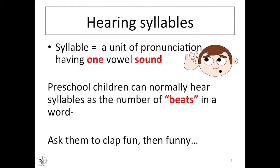Hearing syllables. A syllable is, according to the dictionary, a unit of pronunciation having one vowel sound. There are very, very few words in which there is no actual vowel. It's just a sound, like in the word rhythm. You can look that up later. In rhythm, there is no U there. It sounds like it should be, but there isn't. But the vast, vast majority of them, 98, 99%, all have a vowel sound. Excuse me, not one vowel, but one vowel sound at least.